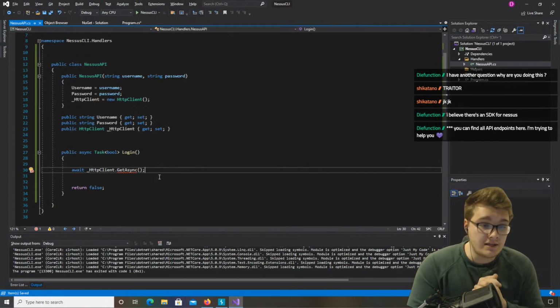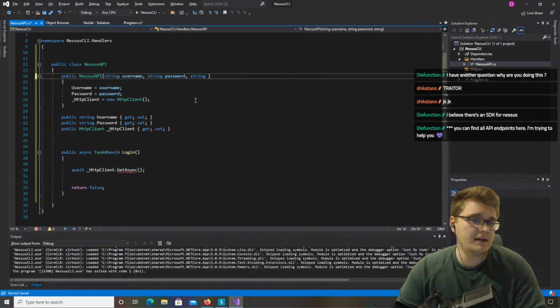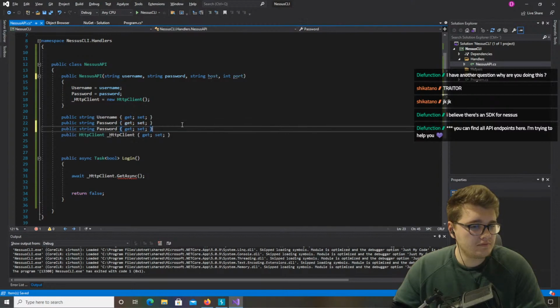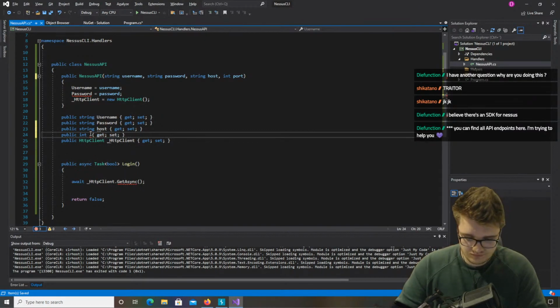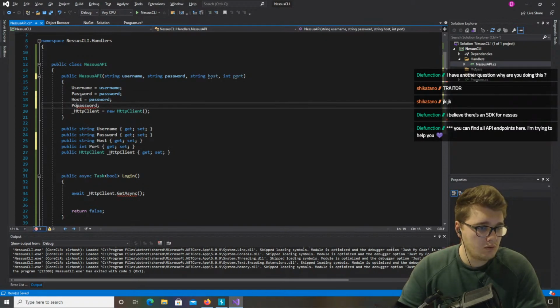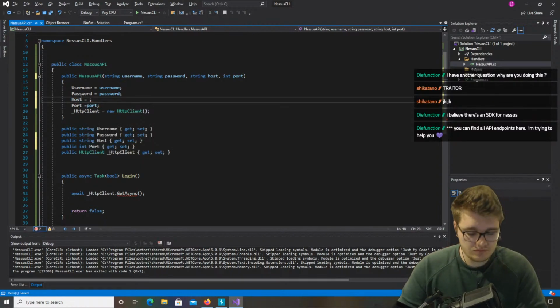Oh, another thing that I completely forgot about is the endpoint, right? I don't know where the endpoint is. So I need probably like a host and a port. So the port could be an int. I completely forgot about this. That's what happens when you develop as you go. So host, and then int would be port. And then just use host, port, host.